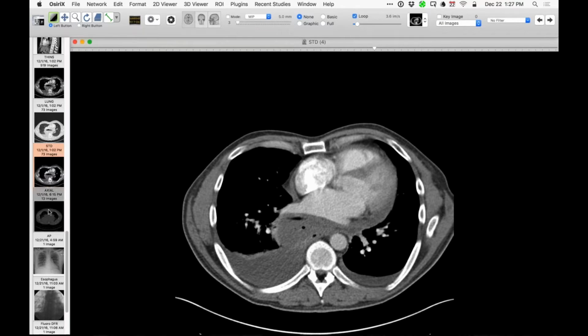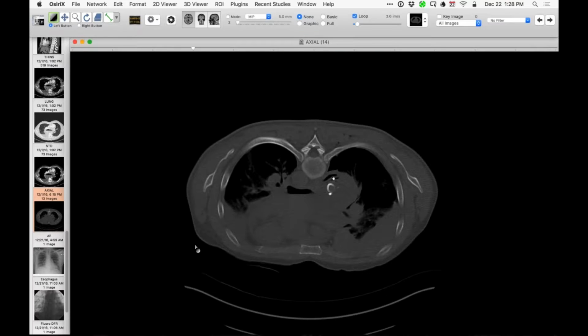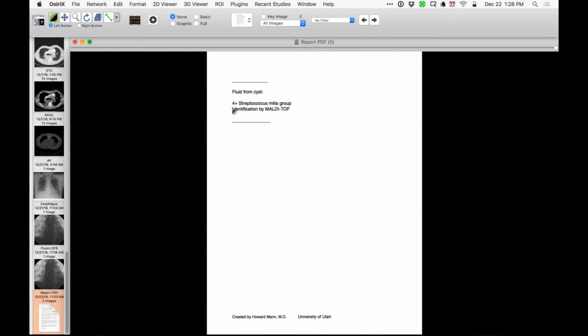And then that was drained. So here you can see placement of a catheter into it. And now I will show you the op report that you can see there. And you can see that it was removed. It's consistent with an infected cystic lesion, a bronchogenic cyst or a duplication cyst. They found the communication. There was an esophageal perforation. And here you can see what was cultured from that.